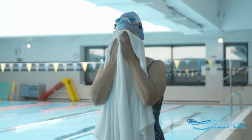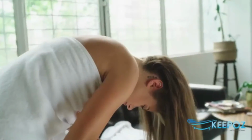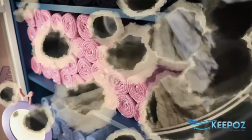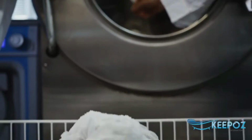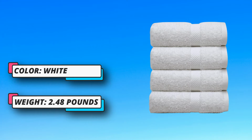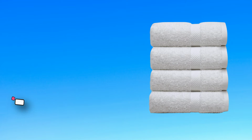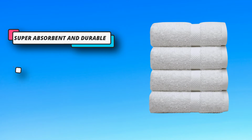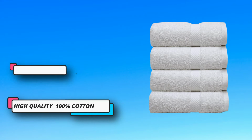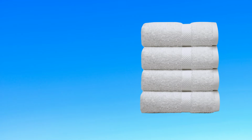Super absorbent and durable, the long staple of these towels will soak up all the moisture and not leave a drop of water dripping. These 100% cotton towels are more durable and will last longer than other regular towels. It's a must buy. Machine washable, no bleeding of colors guaranteed. The thick material is good for machine wash and still your towel is as good as new. No bleeding of colors is guaranteed, convenient to travel with, no tearing apart of fabric after wash.